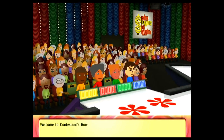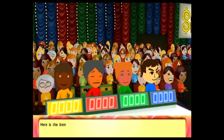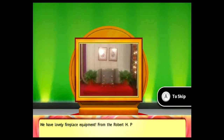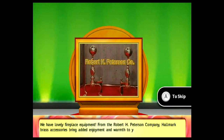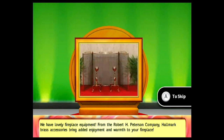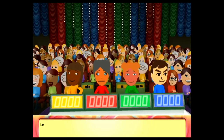Welcome to Contestants Row. Here's the item up for bid. We have lovely fireplace equipment from the Robert H. Peterson Company. Hallmark brass accessories bring added enjoyment and warmth to your fireplace. Let's start the bidding.